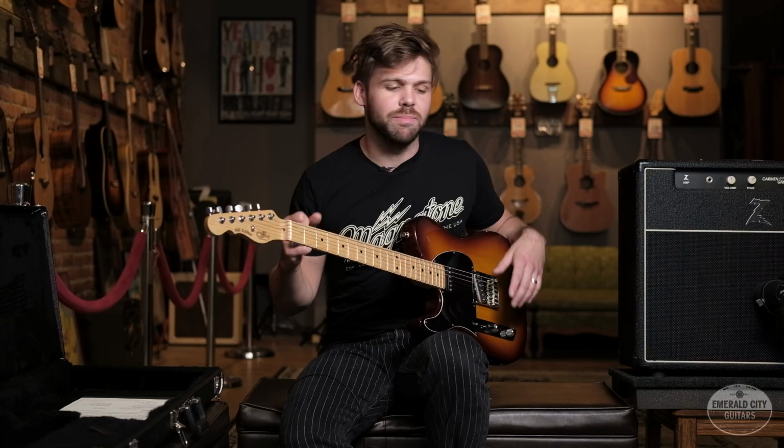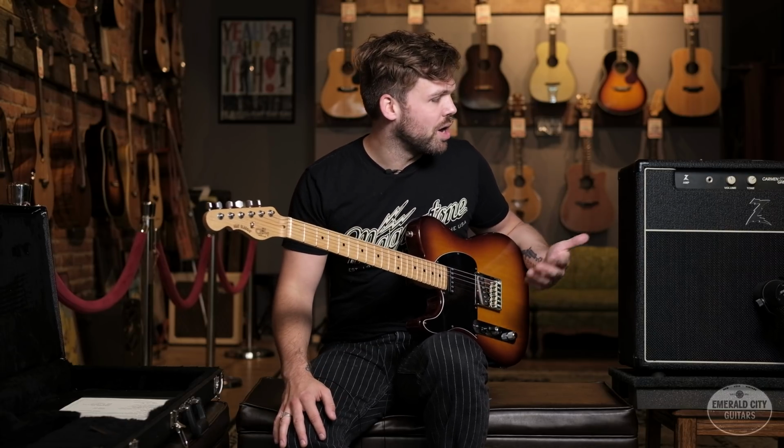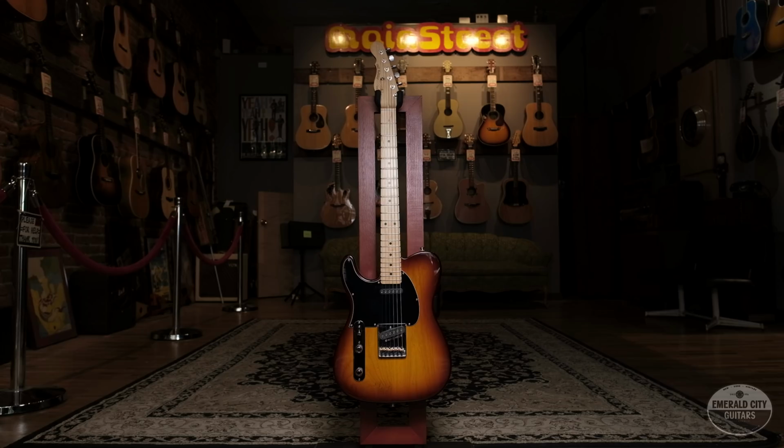With that 18 watts, it just breaks up really nicely, but it's such an efficient amp that you do get a lot of volume out of that. The 112 totally kicks butt. Sounds great with Teles, Strats, all that stuff, Les Pauls, 335s, you name it. It's awesome with everything. So let's talk about the G&L.